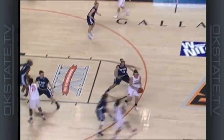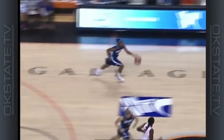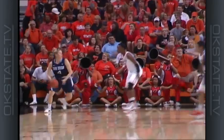Keller, top of the key. She'll dribble, hands off to Tiffany Baez. She'll drive into the lane, puts up about a 14-footer right through the bottom of the net, and the Cowgirls are on the board. 24 on the game clock. Cowgirls out to a 2-0 lead.